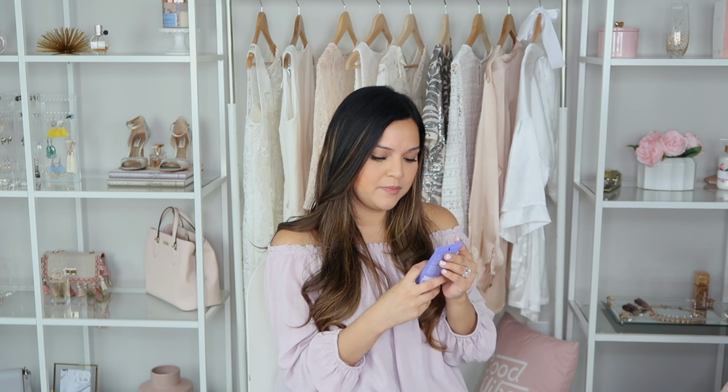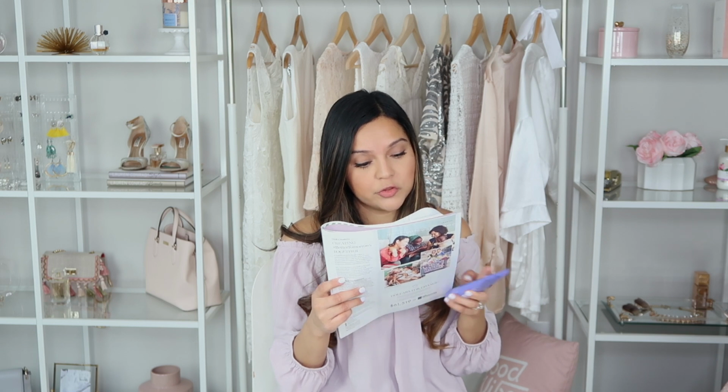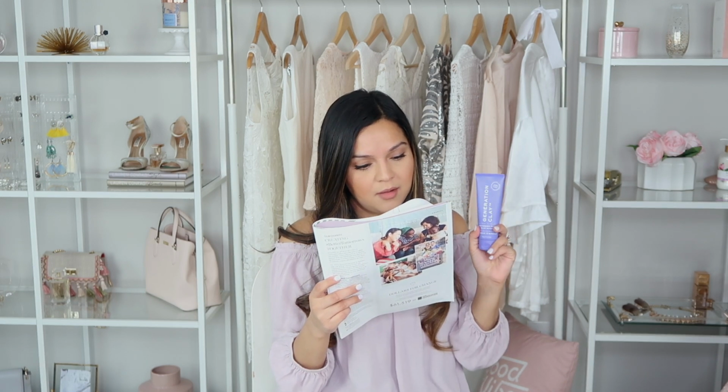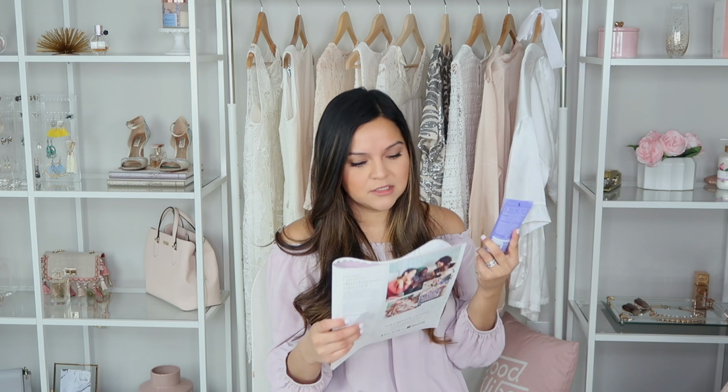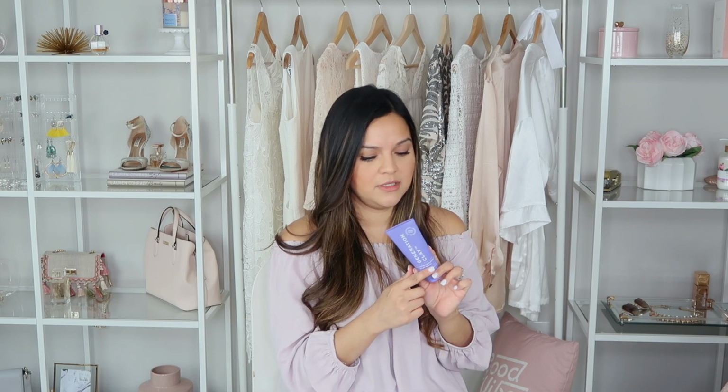So this is by the brand Generation Clay, and it says to apply an even layer to clean dry skin and wait approximately 10 minutes or until the mask starts to tighten. Use water to gently remove your mask in circular motions, then pat dry. So this retails for $39. So crazy. It's supposed to rejuvenate dull skin and boost hydration. So definitely excited to try this out as well. It is made in Australia.